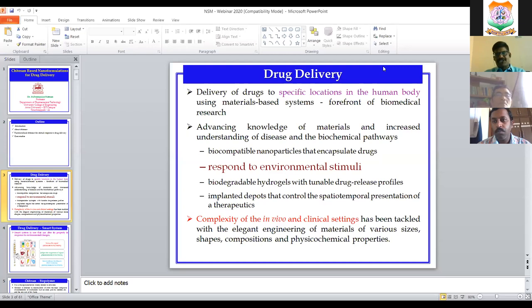Drug delivery is important not only today but has had its own importance over a long time, today and tomorrow. Particularly, delivering a drug to a specific location in the human body has been achieved by using different kinds of materials. Research towards finding new materials or altering existing materials to make them suitable for delivering the drug into a specific area, tissue, or receptor of the cell in the body has become a most warranted research.